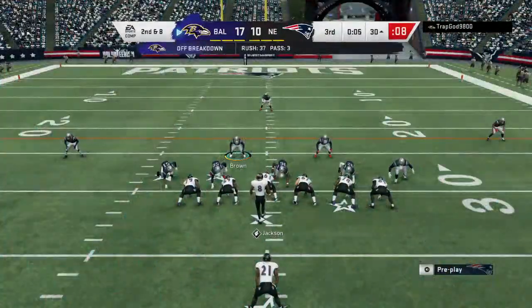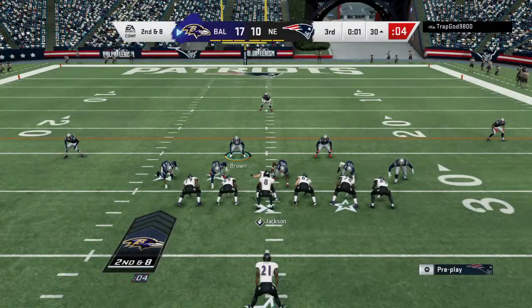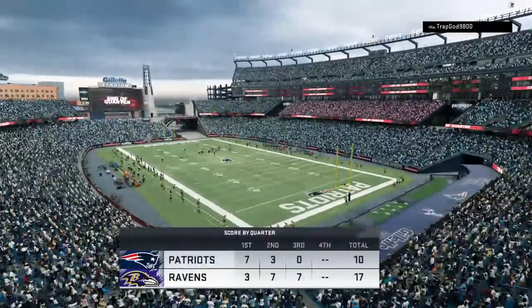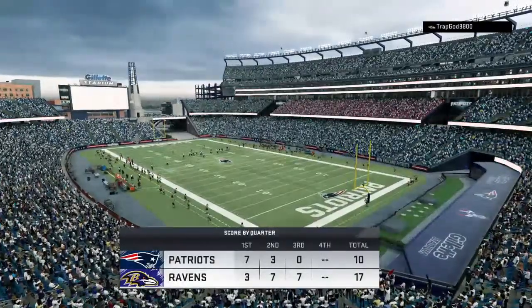Try to get one more in here before the quarter breaks. And they're not going to get to the line to run another play. So we will switch ends as the 3rd quarter has come to a close. We'll return with more after this break.